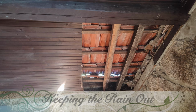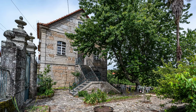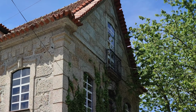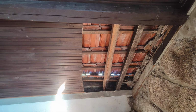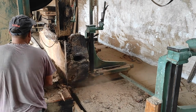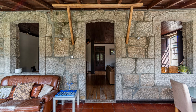Some tiles were broken and had to be replaced. We believe the large cherry tree was the culprit because some of its taller branches were touching the roof. We also had to replace some of the joists and patched up as best we could. We had some more joists made to support the weakest part of the conservatory roof, and Amilcar installed these in the centre above the doorway.